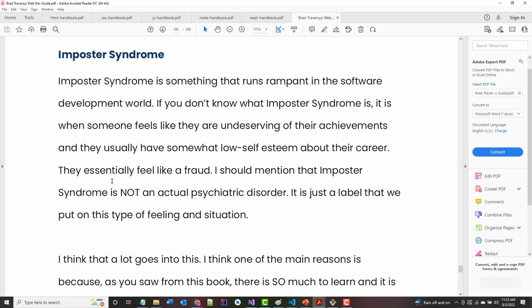This is an interesting one right here talking about imposter syndrome. It says it's something that runs rampant in the software development world. If you don't know what it is, it's when someone feels they are undeserving of all their achievements and they usually have low self-esteem about their career.